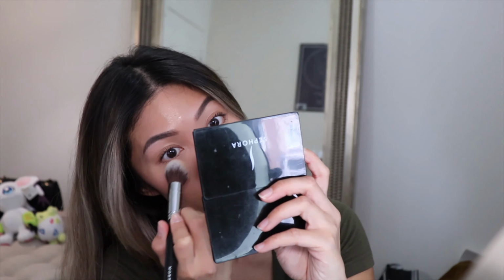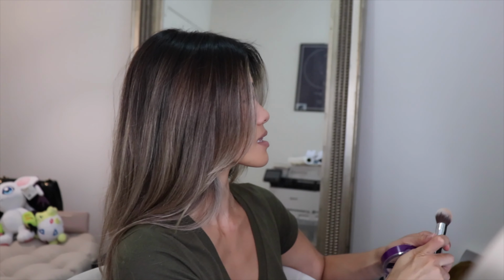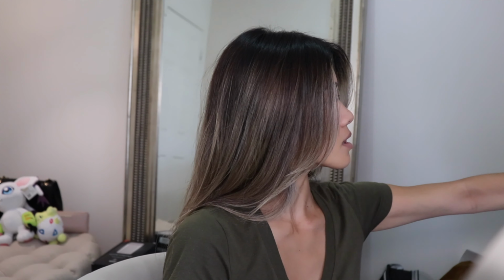Also, I should be setting the rest of my face too. Why did I just say under eyes? What's wrong with me? I'm going on with the Hourglass translucent powder to set the rest of my face, just to give it a nice kind of glow, but set the face obviously. And the brush I'm going to use is the Anissa Beauty brush. It's their multi-powder brush. Just set the face. So the time now is 12:41. I got ready in about 20 minutes, but of course, this is me talking.